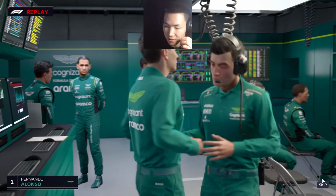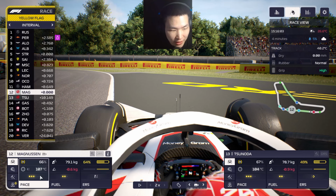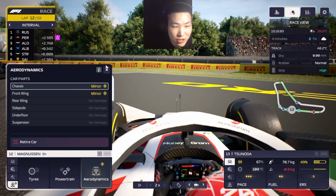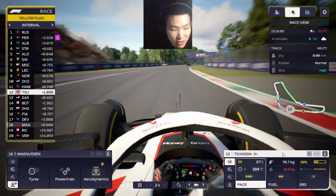The team glued to the monitors. Disqualify this dude. Why does he hit us? Brother. Oh, chassis damage. Alonso crashed with Perez and then he just crashes into us. We are passengers in that crash, man.